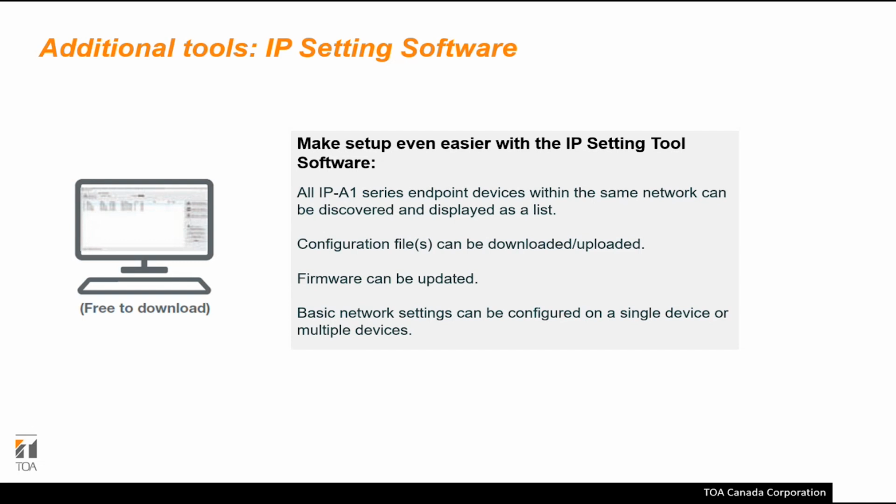It is more for the technician that will set up the equipment, but the IP setting software, or the IP setting tool, is basically the tool that will help you to automatically generate IP addresses for the different devices and push different configurations to all of your devices easily.